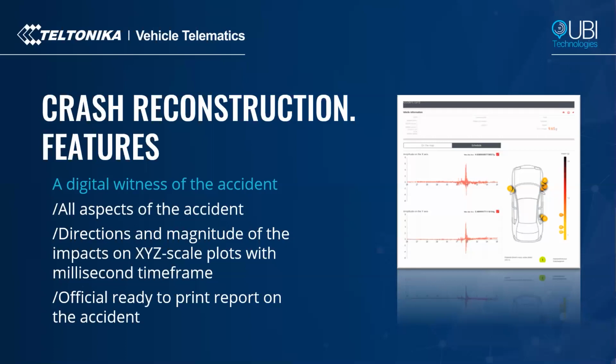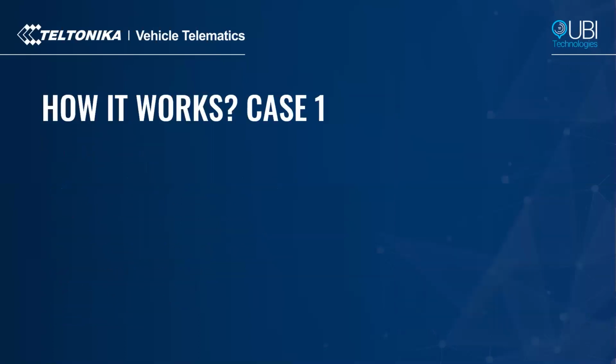So the crash reconstruction service allows to determine on which particular second or millisecond the first impact occurred and where it was directed. This information will be especially helpful in ambiguous situations where there is no obvious culprit of the accident, or a complicated accident that can't be understood without the service. So here it is. Let's go further and look at some real cases that we had with our customers.